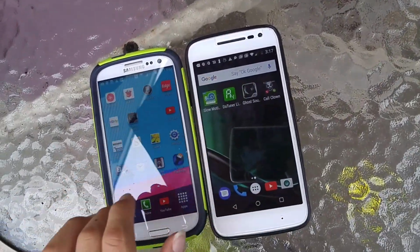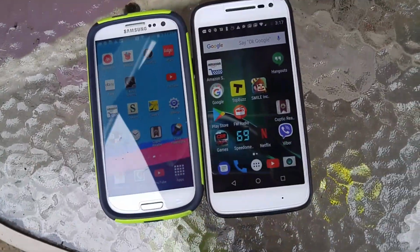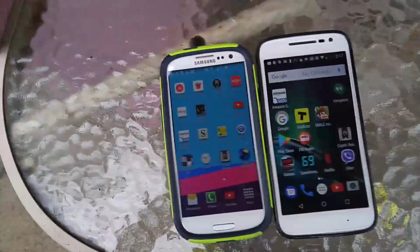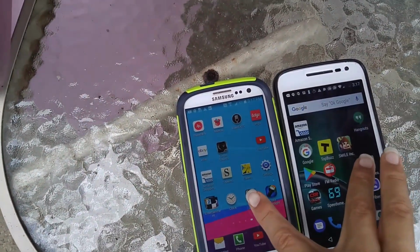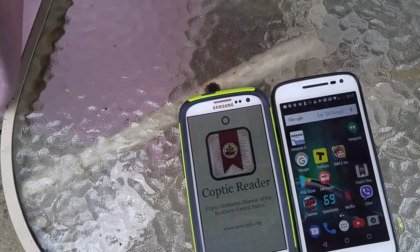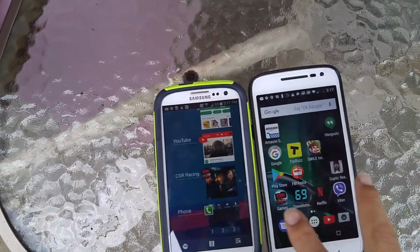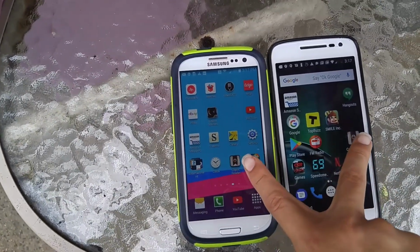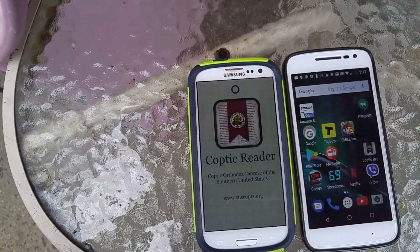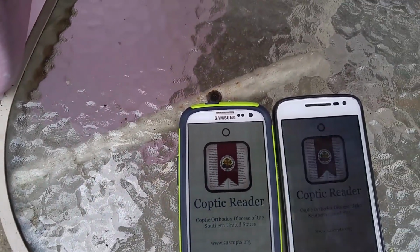Alright, I don't know, what else should we do? Oh man, let's try Coptic Reader, it's just an app. Alright, ready? In 3, 2, 1. Oh gee, don't open there. Alright, let's try that one more time. In 3, 2, oh man, 1. I know my nails are long, I need to cut them, but okay, it's not working.